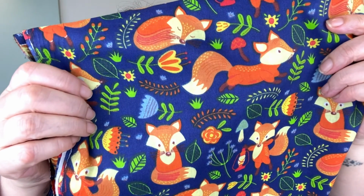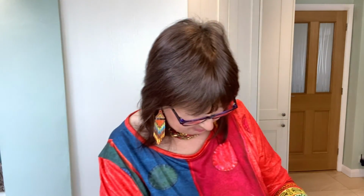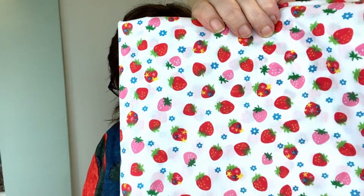But isn't that gorgeous? And I got 2 meters of that one. So £2.25 a metre. I love that one. I think it's absolutely gorgeous. Oh, and this one is strawberries. And that's a poly cotton. And that was £2.25 a metre as well.